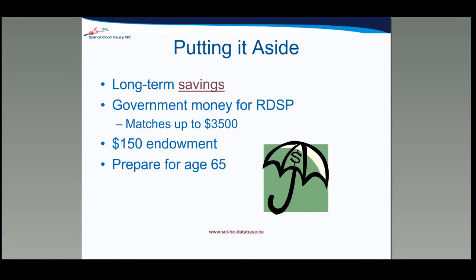So how do you put it aside? Again, we've talked about little ways to save. $1 here and $1 there can help you have a little bit more for when you get older. The government contributes money for your RDSPs. They will match up to $3,500 a year. There's also a $150 endowment available for you. All of these help you prepare to reach age 65. So once you do get older and you are in your retirement years, you do have a little bit more financial stability.